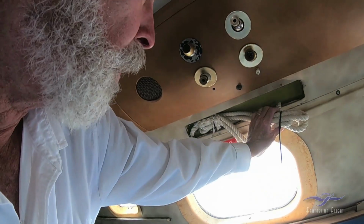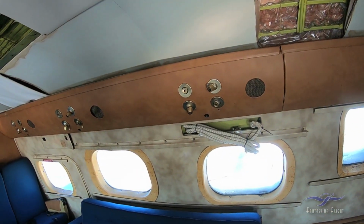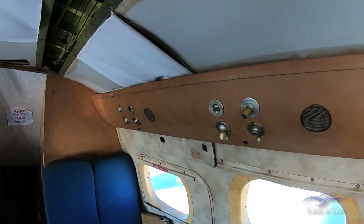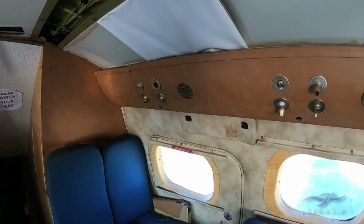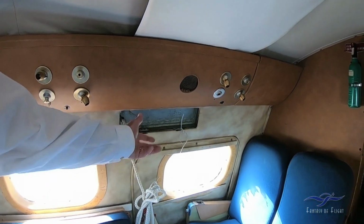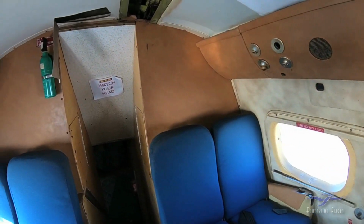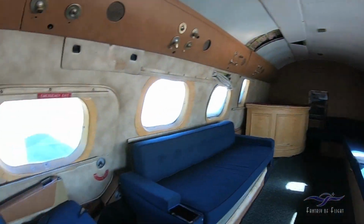I'm not sure what these ropes are for, but anyway, they're for something. Upstairs here, you've got an emergency exit. And I don't know how much of this was actually added with Ansett flying boats. I don't believe those would have been in there as a Sunderland. So anyway, this is basically the upstairs.